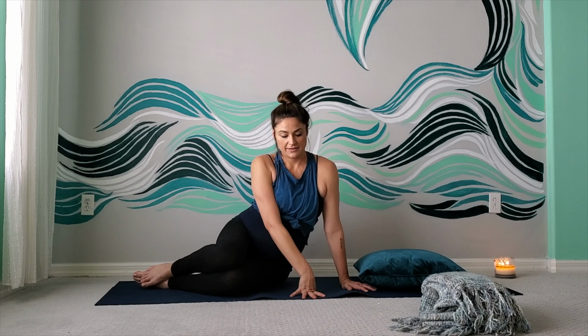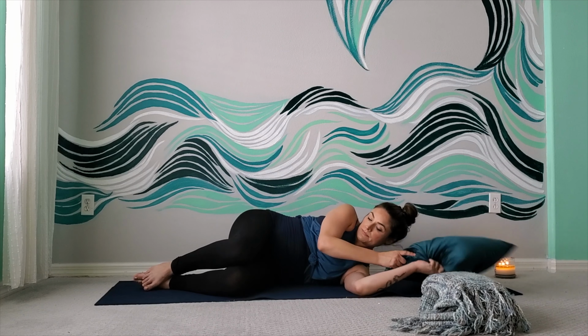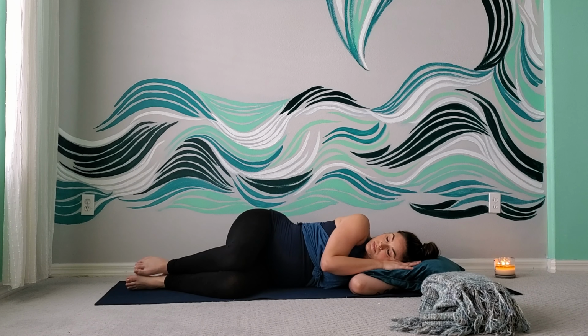Gotcha. Okay, so let's try that. We could try that right now. Lying on the left side with the knees close together. And sometimes the reason why we put the space between the knees is to not aggravate the hip. But in this case, we're trying to stabilize and bring everything back together. So, lying on your left side, you look very comfy, Violet.